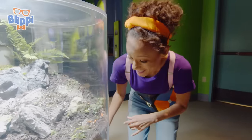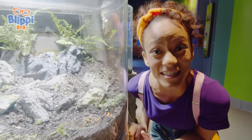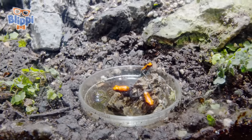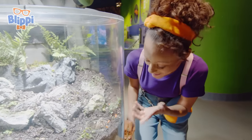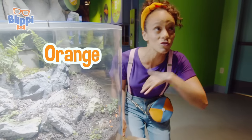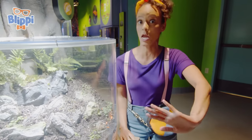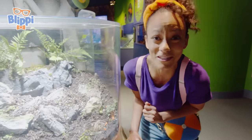Look at this! These are some of the teeniest, tiniest frogs I have ever seen! These are poisonous dart frogs and can typically be found in the rainforest. Do you know what color that is? It's like a red-orange. Poisonous dart frogs come in so many different colors, and their bright colors tell animals and people to stay away because they're really poisonous, but they're so cute.